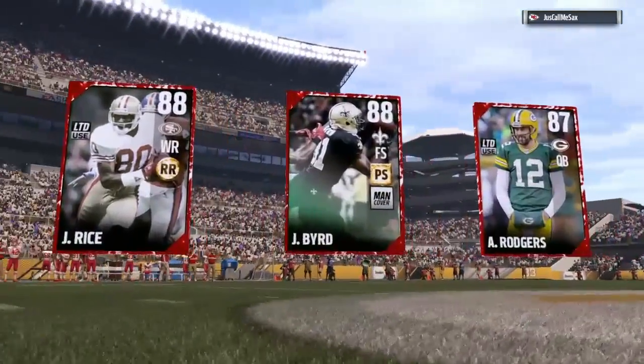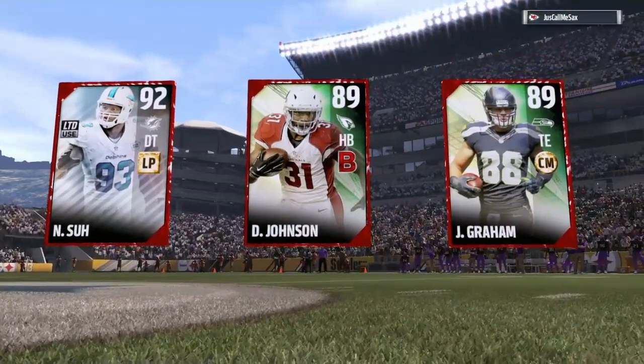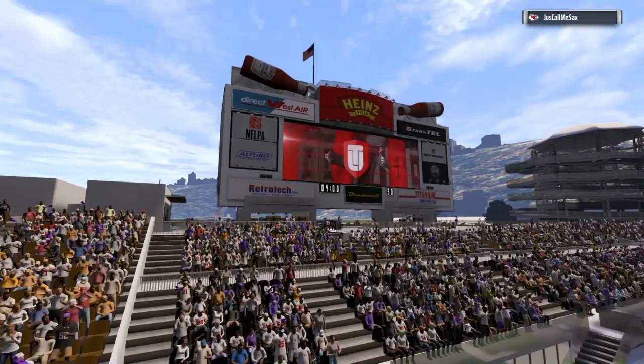Ready to rock for this Madden Ultimate Team matchup, and these guys on your screen are ready to rock as well. Some of the stars of today's game, and speaking of the game, let's get right to it.